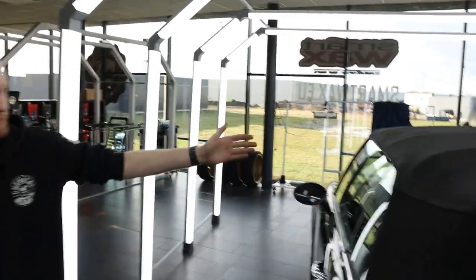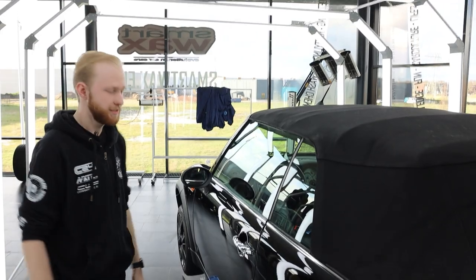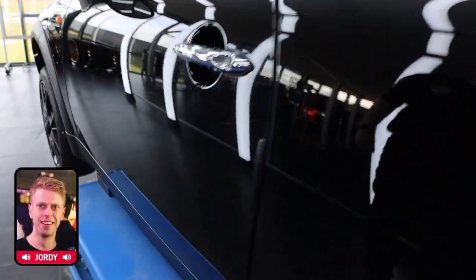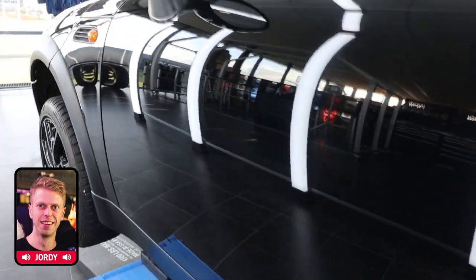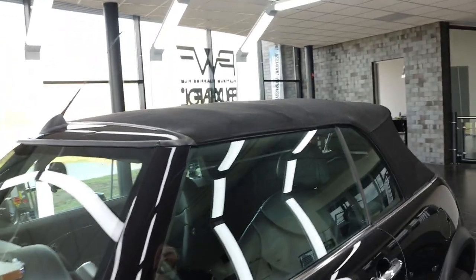So this Mini Cooper we had here yesterday for the Smart Detailing University. They already did a great job on the outside. Let's see how that went. Nice work. Polished all the car. But there's one thing triggering me and that's the rooftop. There's a lot of mold on it, and it's really dirty. How are we going to do this?